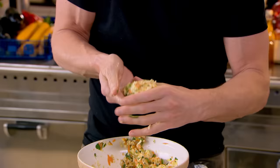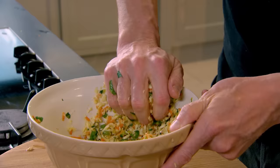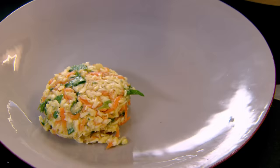Roll them into a large golf ball. Shape them like a little mini burger. You can spice these up with some chili in there, if you haven't got fresh, chili flakes. And it's something that can be done up a day in advance. To get your cakes firm and ready for frying, put them into the fridge uncovered for 25 minutes. Pan on. Get that nice and hot.